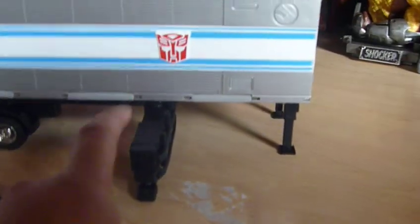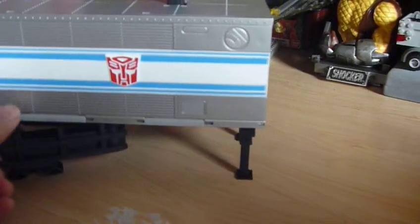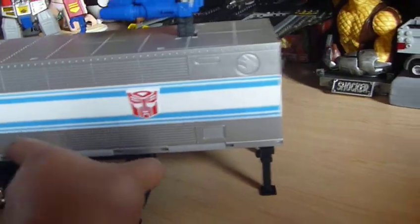Look at that. This is it standing on its own. And I think this is more for just supporting this thing. So it will stand on its own if you just do it like that. But now let's take a look at the back of the truck.